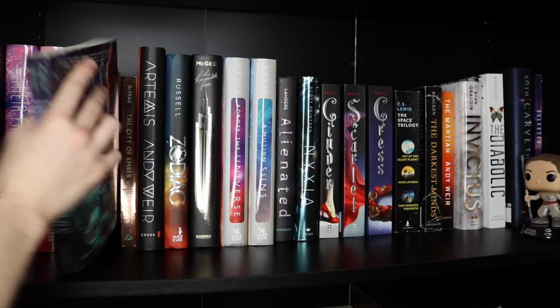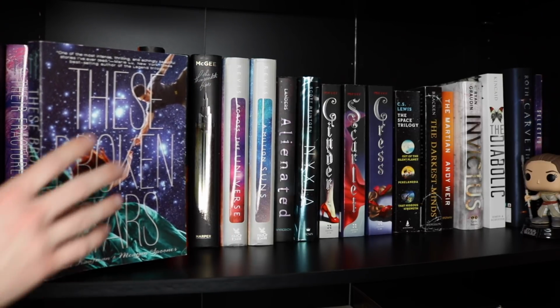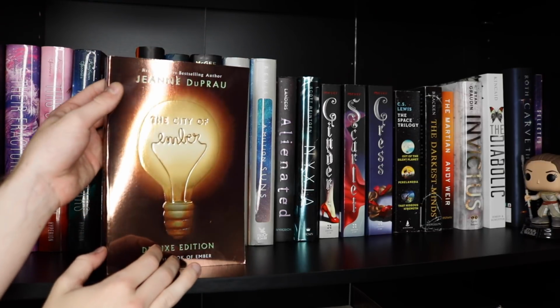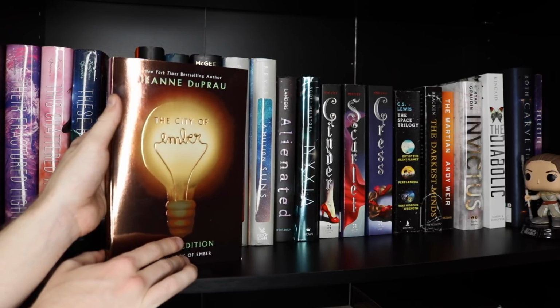Then I also have These Broken Stars in paperback, which was my original edition, and then I got the hardcover to match the rest of the series. But I also really like this paperback edition. Then I also have a deluxe edition of The City of Ember by Jeanne DuPrau, who I have told you guys in my book haul is one of my favorite middle grade authors, and this is one of my favorite sci-fi series of all time.